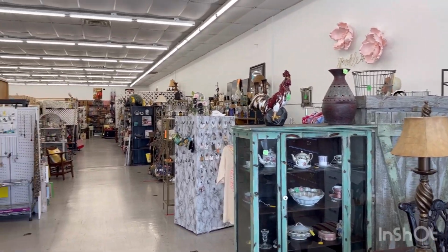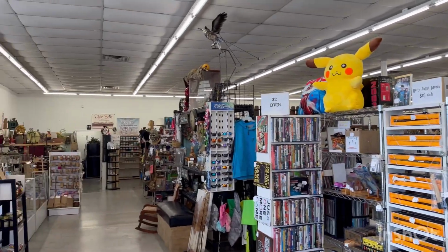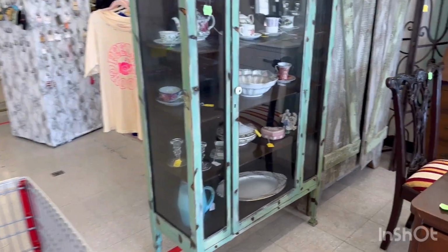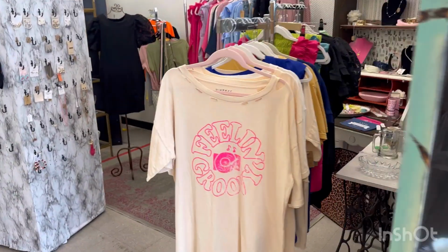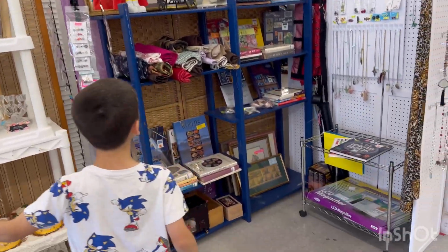We are now getting ready to go into Finders Keepers Vintage Marketplace. This is in Ocean Springs, Mississippi, so let's go see what we can find. Okay, here we are in Finders Keepers. Let's go see. Guys, you know what we're on the hunt for. Yay.